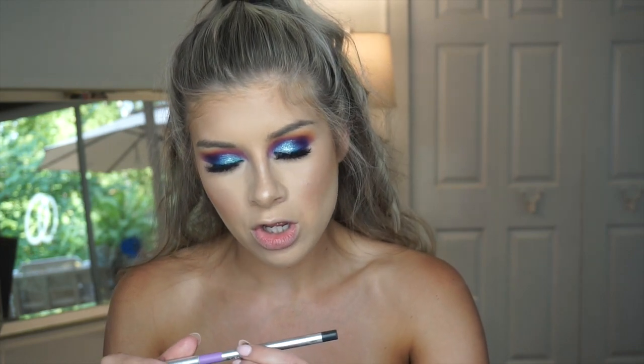Now I feel like I can move back onto the under eyes. I'm going to line my waterline with this Marc Jacobs highliner. This is in the color Mist Me. It's just a really, really pretty lavender color.